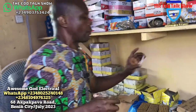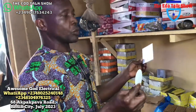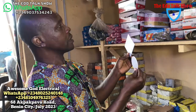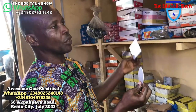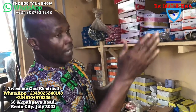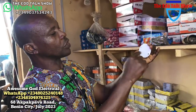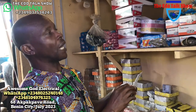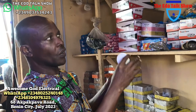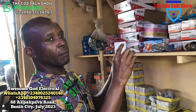This is cover box. Those plastic you use in covering spaces, that light point that you think you don't want to use again. Instead of calling a bricklayer to seal it out with concrete, you just use the cover boards, put screw here and there and seal the places and do your painting. Peradventure you need to use that source again, all you need is unscrew, remove it, and mount either the fitting you want there, socket or switches, lamp holder or whatever you want to do, instead of cracking all over. It is called cover box.